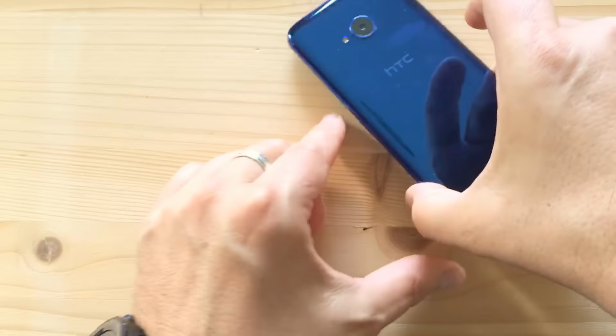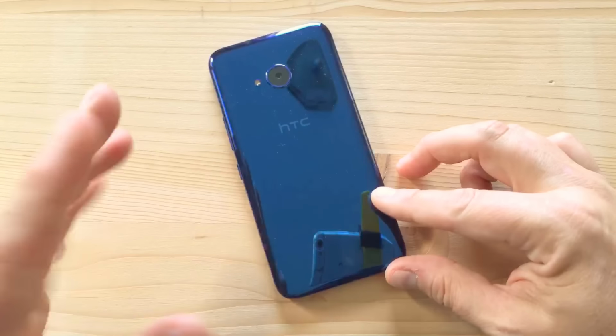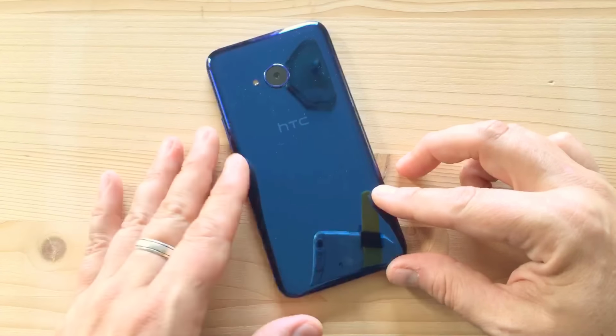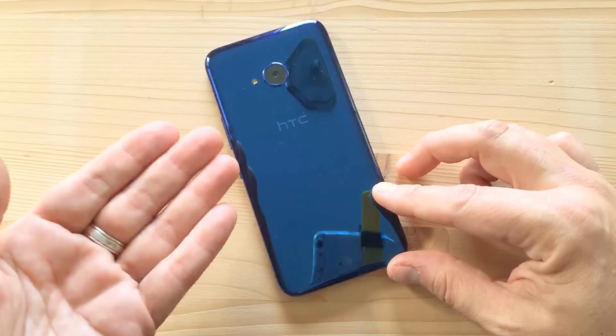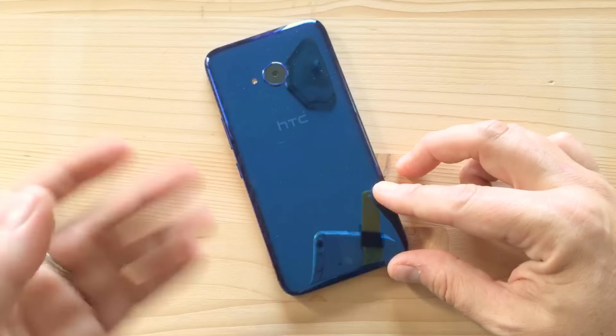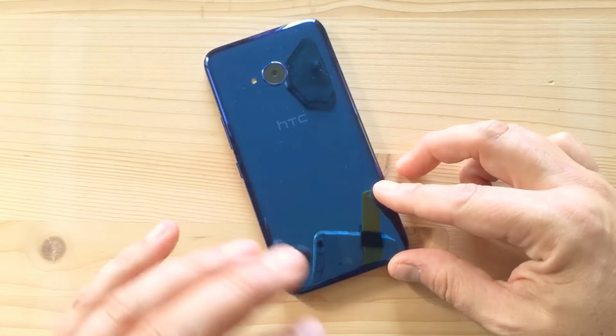Not sure if you can tell, but there's a few scratches. And there's a reason for that. This is probably my number one disappointment with this phone. As much as the display is pretty awesome and it really does bring 90% of the U11 experience to half the price, instead of $700, $350, it is made of plastic, all plastic.